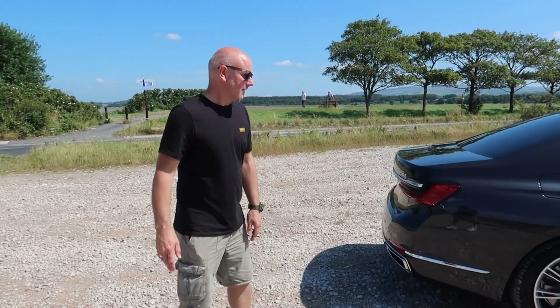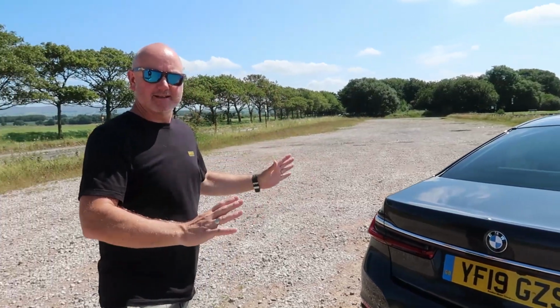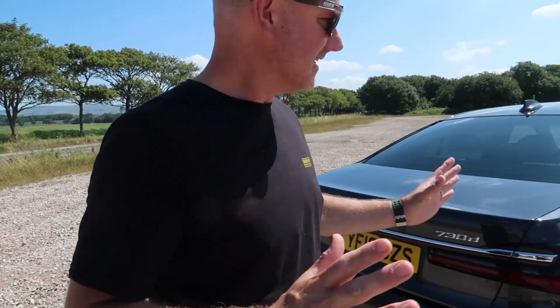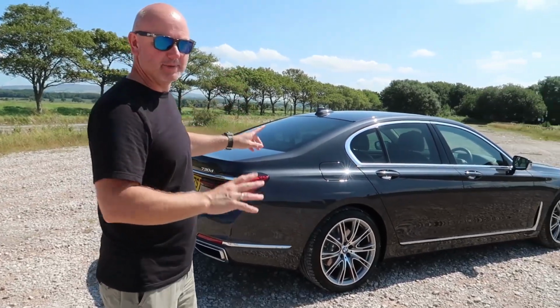Here we go. Do a little walk. Here we are. We're going to have a quick walk around the exterior of the 730. At first glance, it is beautiful. Considering how big it is, I don't think it looks overstated. It's big, but it's not too big, and I like that.